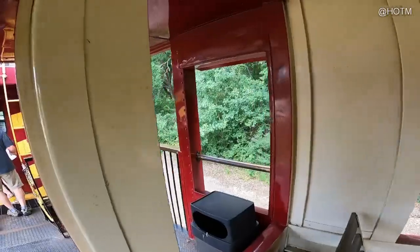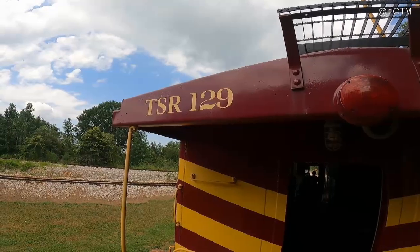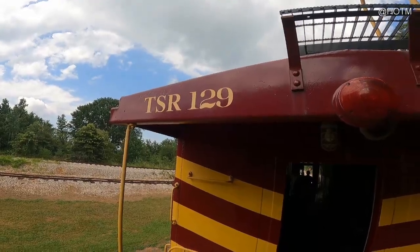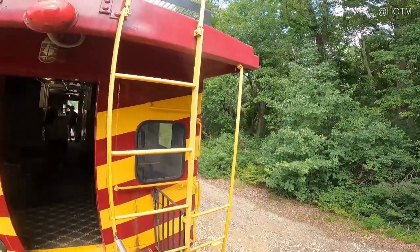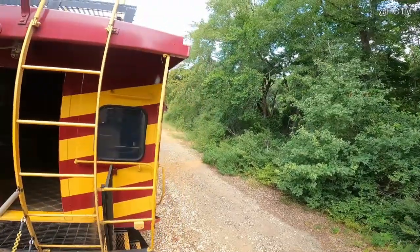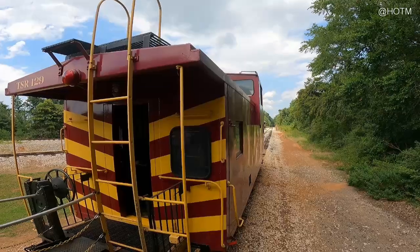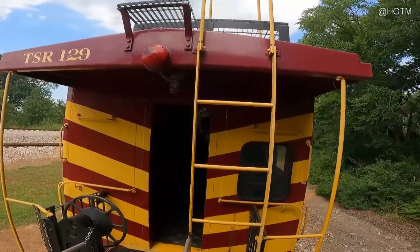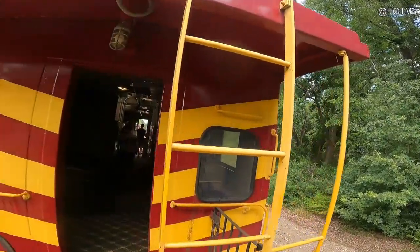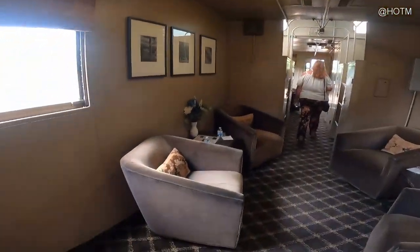So this is car 129, which is the caboose. It is, no doubt, a caboose. Old school. Check this out.